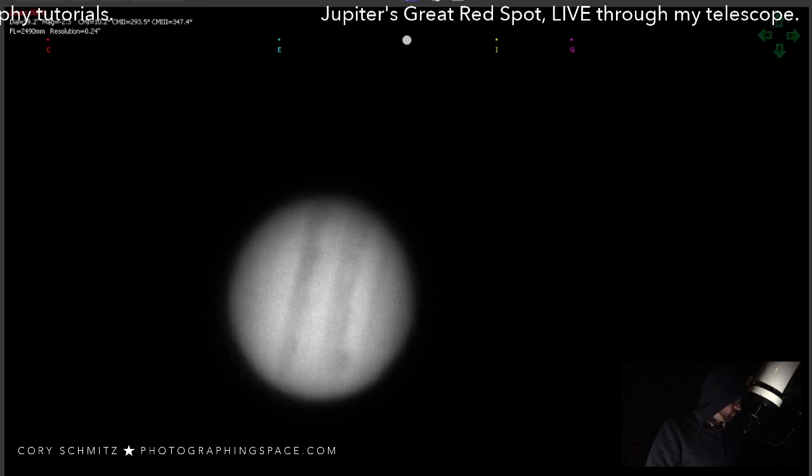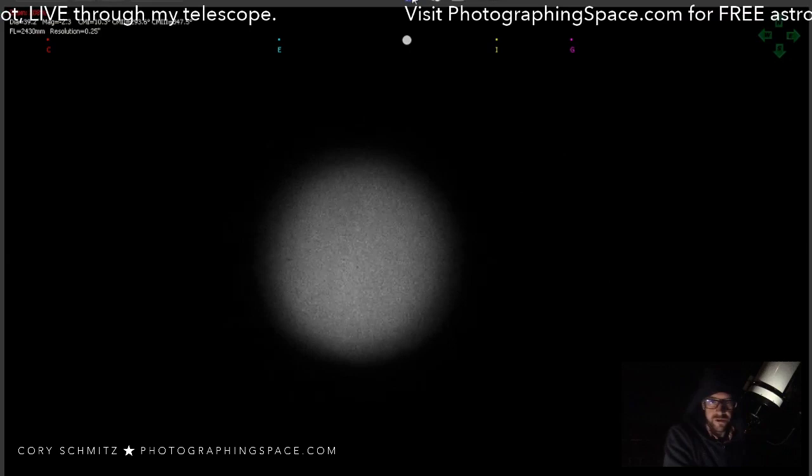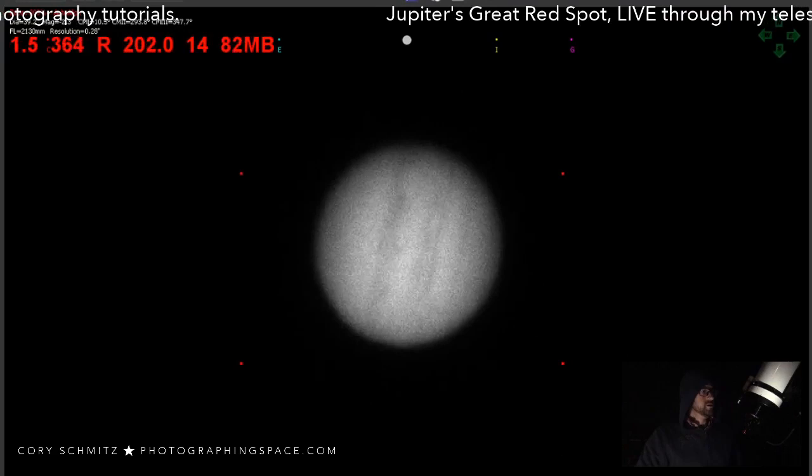Oh man, it's looking good. Oh, that's looking good. We're gonna shoot now. Okay, so we start with red. Always start with red. I'm gonna auto align so that the software keeps the planet in the exact same spot during the image sequence. I'm gonna start with red and capture 30 seconds of each color.